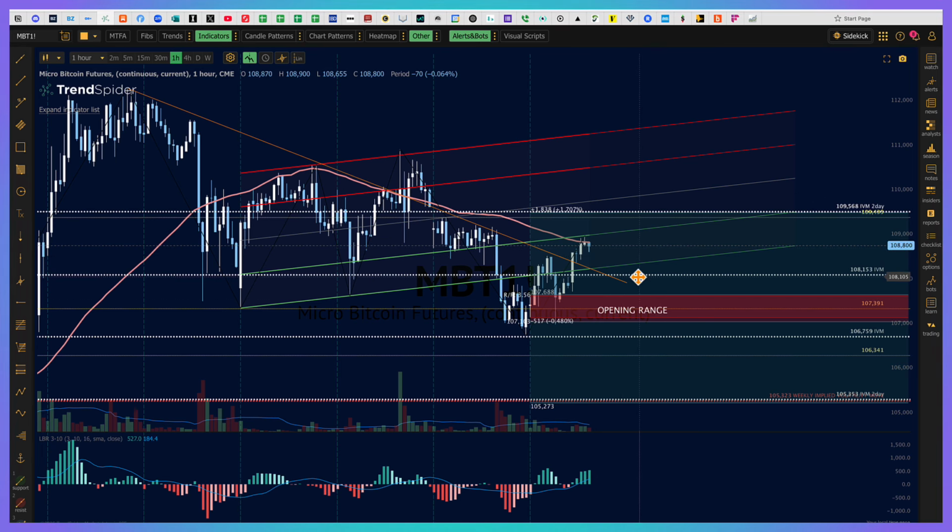So I like the long from 108,150 with a stop that's about 100 points wide. Otherwise, we slip into the opening range and we get back down to 107,000 even.